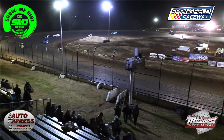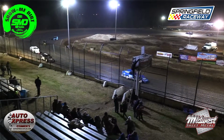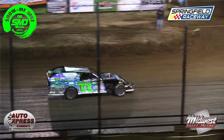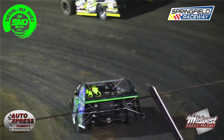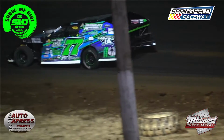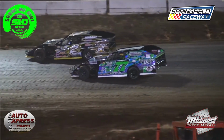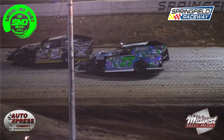He led all 25 circuits, so he'll pocket $2,400 here this evening as he'll pick up the Performance Bodies lap leader bonus on lap number 4 in memory of Mike Clark. Out of Topeka, Kansas, he'll head to BADBOY Mowers Victory Lane, the 77 of Stephen Bowers, your Turkey Bowl modified winner. Believe they will cross the 77 of Bowers over the scales, then he will head to BADBOY Mowers Victory Lane, where Shane Edson will have a word with tonight's modified feature winner.